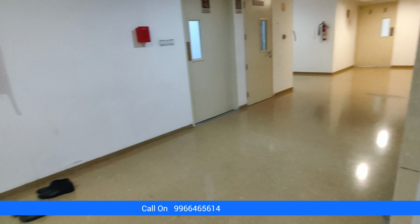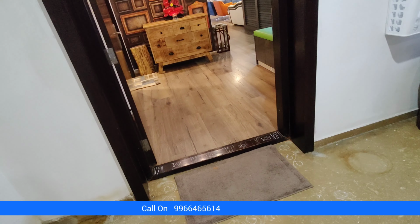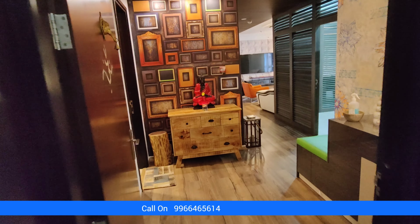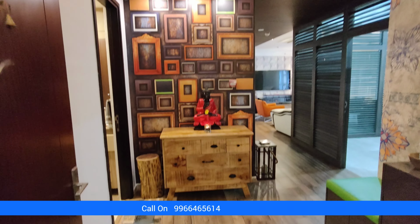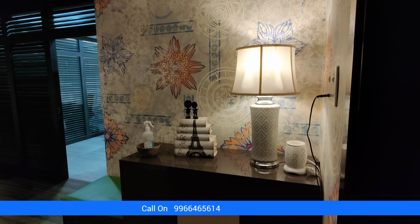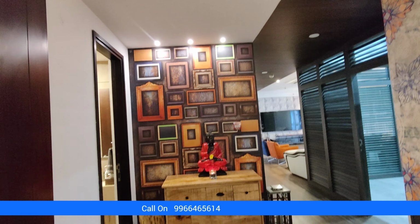This is the lobby area, lift lobby. Here 2 lifts for passengers, 1 lift for service. And this is the entrance for the flat, east facing flat, ready to move with furnished flat, corner flat, and no common walls, along with 2 car parkings. This is available on the 6th floor.